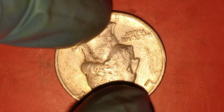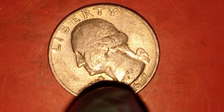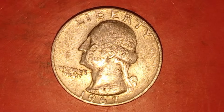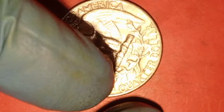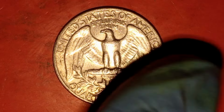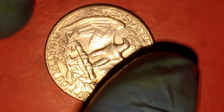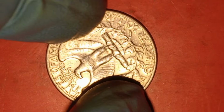3. Clipped planchet errors. Occasionally, coins are struck with a blank planchet that hasn't been fully cut from the metal sheet, resulting in coins with clipped edges. A clipped planchet error on a 1967 Washington quarter can make it look unusual and can be highly prized by collectors, especially if the clipping is noticeable and the coin is in good condition.